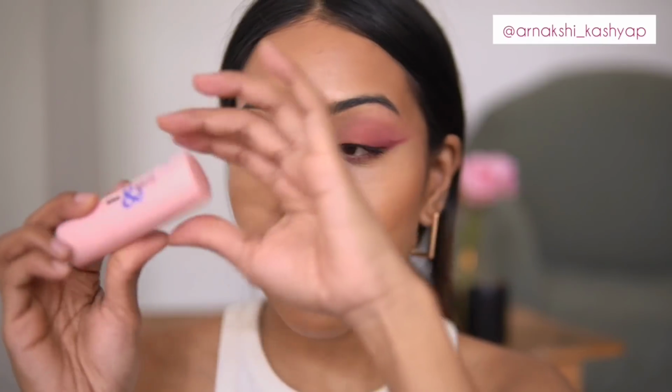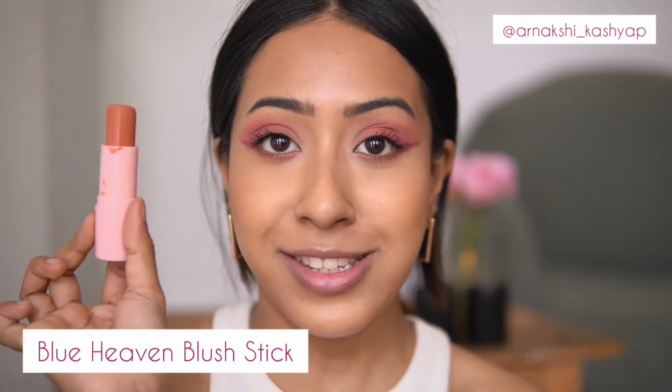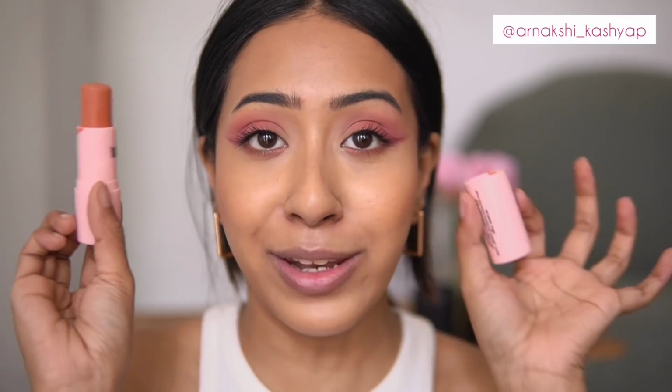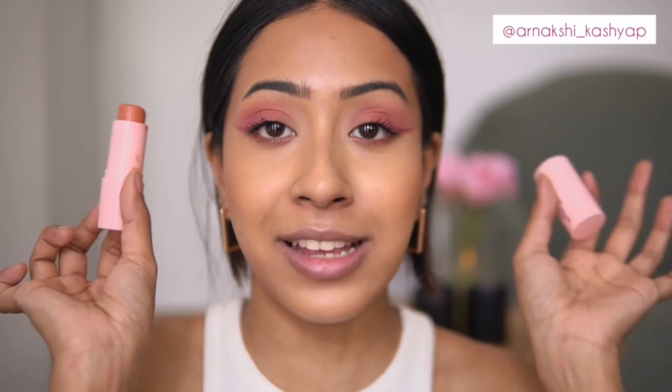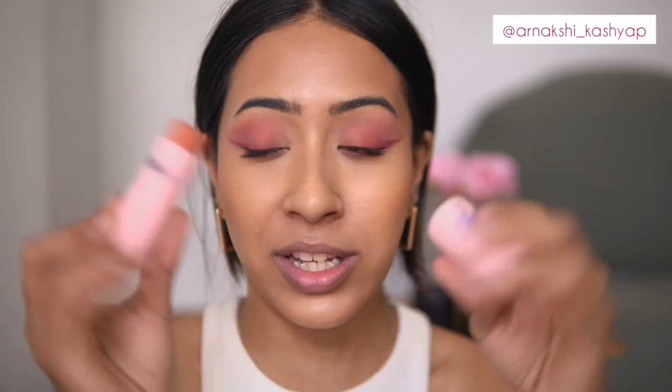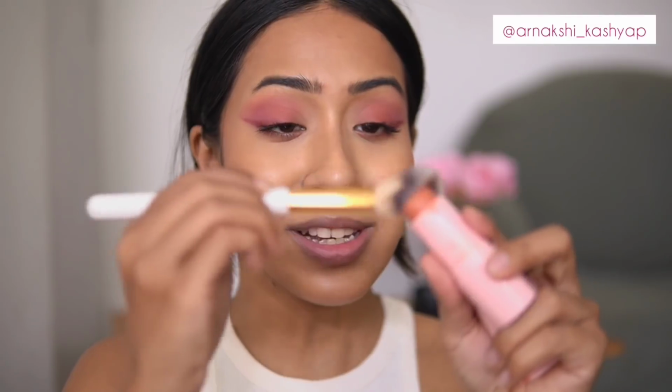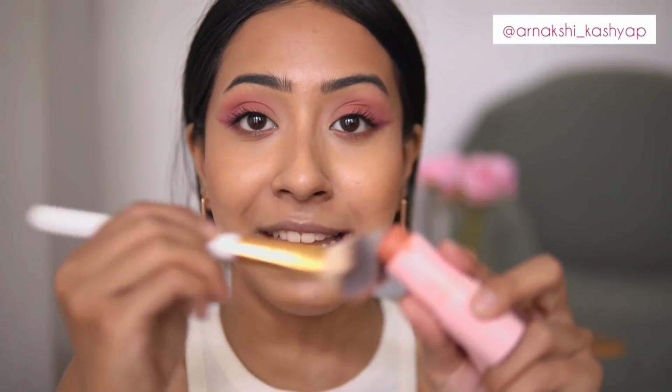Now the thing is, I really wanted to use this blush, but this is an extremely peachy blush and I don't know if it's going to go in with this eye look, but this is from Blue Heaven and oh god, this is so good. Like, this blush is really good, and this is in the shade Peach Peony, I think, or something like that. Oh sorry, Muted Peach. Very beautiful on the skin, so I'm just going to try to use it at least, and see how this looks with this eye look.